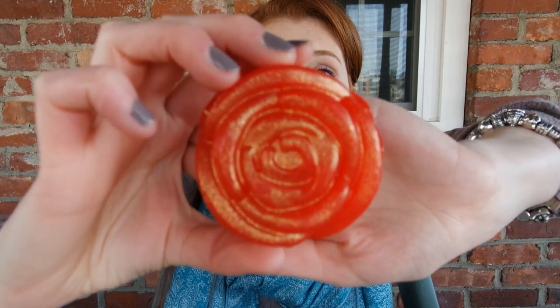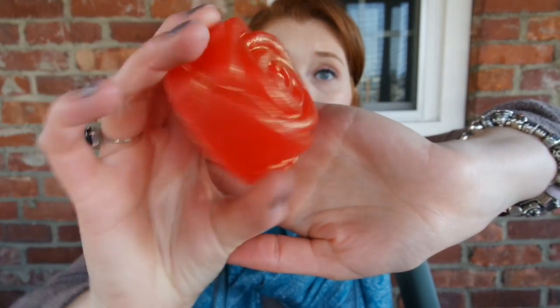I then grabbed a bar of soap. I know I've been trying to go through my Fortune Cookie soaps that they put in there, but this one was just absolutely gorgeous. I think it's a really pretty, healthy sized bar of soap, and it's in the Enchanted Rose scent. And I just really love this. I just like the rose scent. I've been on a rose kick lately, so I was happy to grab that.